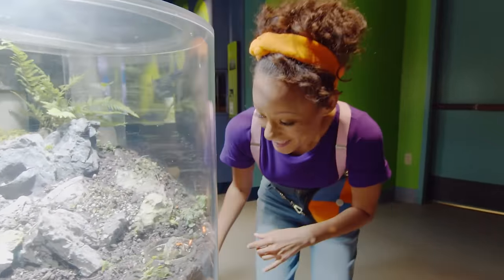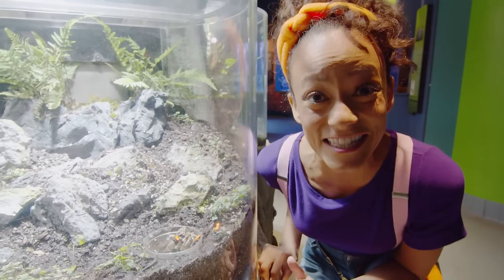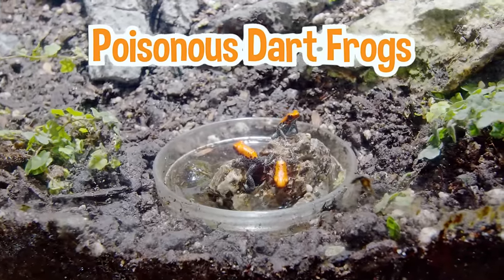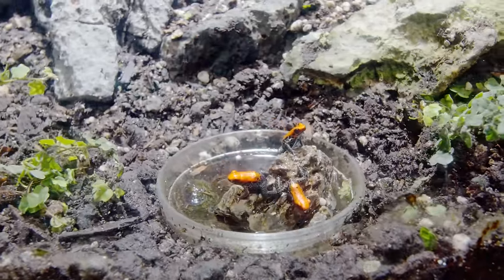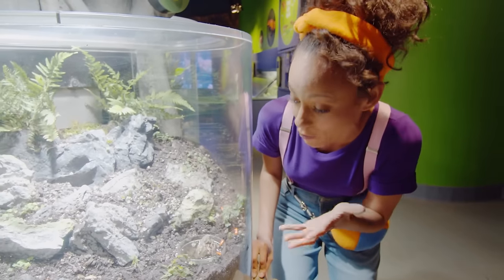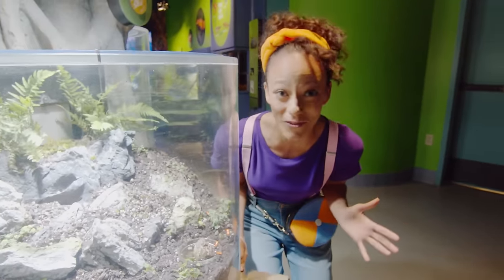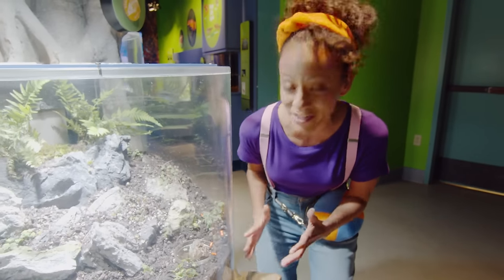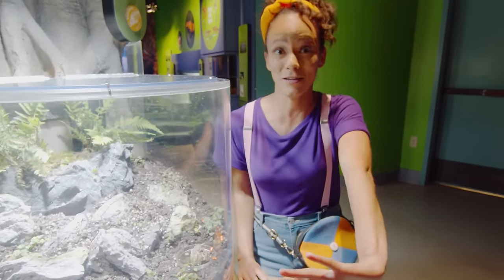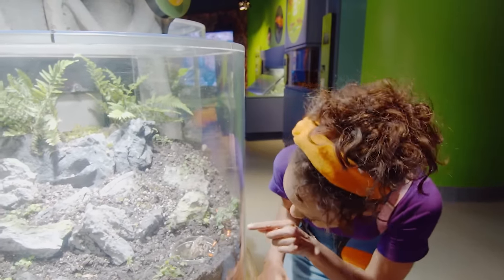Look at this! These are some of the teeniest, tiniest frogs I have ever seen. These are poisonous dart frogs and can typically be found in the rainforest. Do you know what color that is? Yeah, it's like a red-orange. Poisonous dart frogs come in so many different sorts of colors, and their bright colors tell animals and people to stay away because they're really poisonous, but they're so cute.